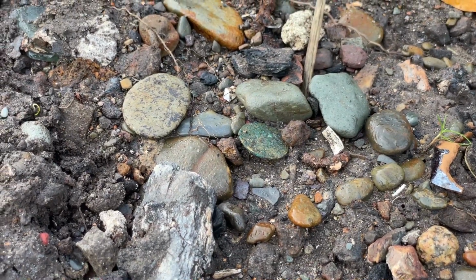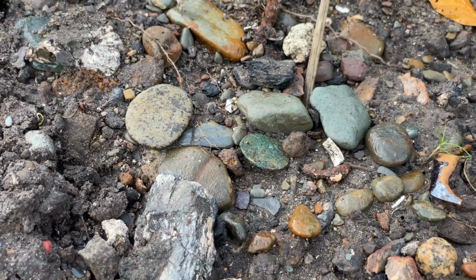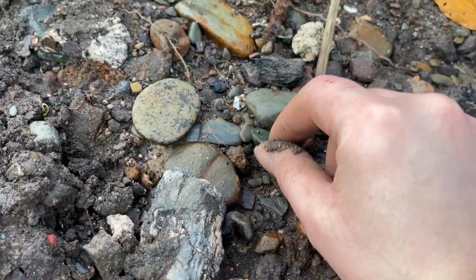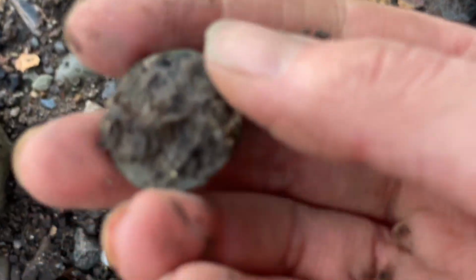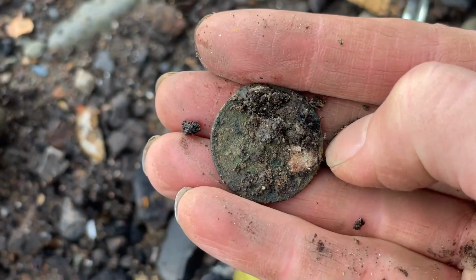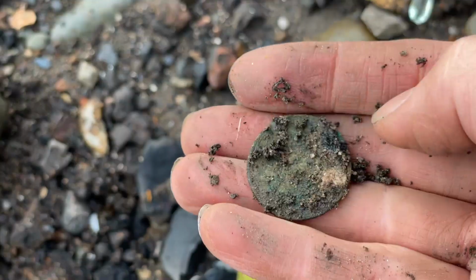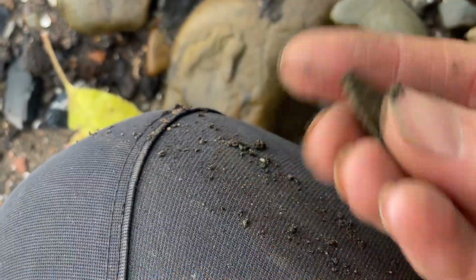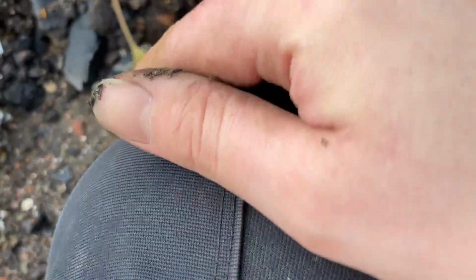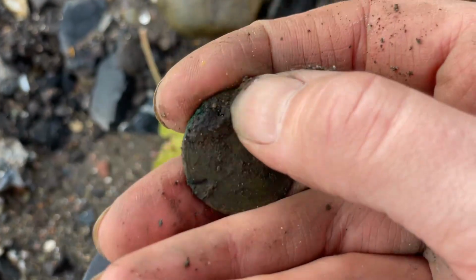Okay, can you spot the find? I think it's probably a bit obvious. It's a bit too obvious, this one. It's here, and it's a coin. I think it's a coin. Let's have a look. Ooh. Is it? And yes, I'm rubbing it on my trousers because it's already not in the best shape anyway, so it's not going to make much difference.